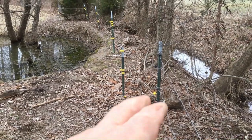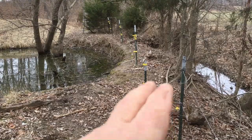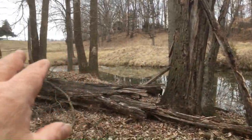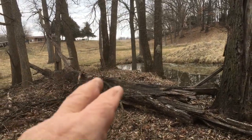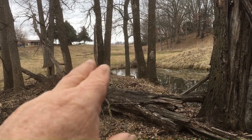Once I turn the fence back on, if the fence is working, that means the ground is somewhere between here and the gate up there. Yeah, there's the gate. The gate's up there somewhere.